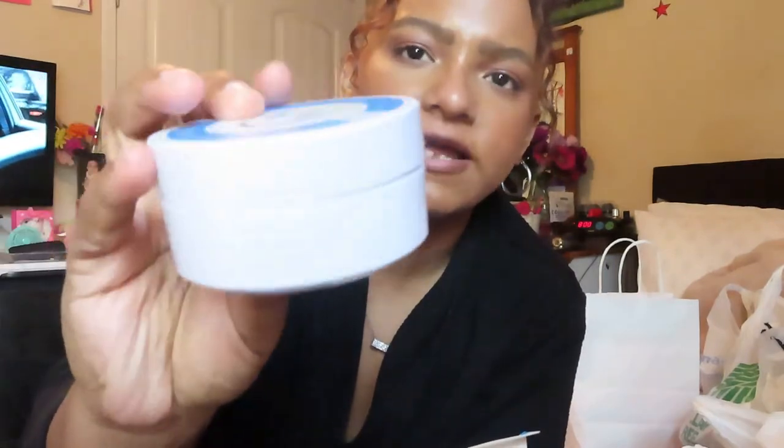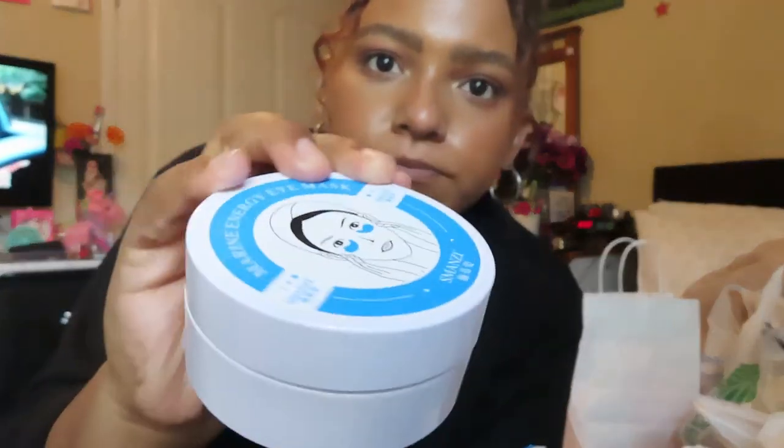But I just went on Amazon and typed it in and I found some Marine Energy eye mask and it came in a 60 pack, like 60 pairs. I've only used two so far, but they're blue and they have glitter on them. They do hydrate. After leaving them on for 10 to 15 minutes, it's really smooth and it's hydrated under there.